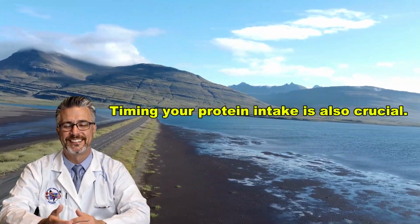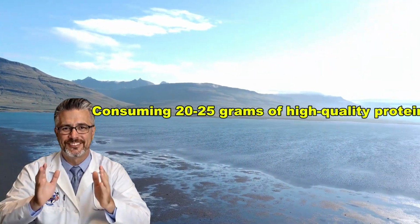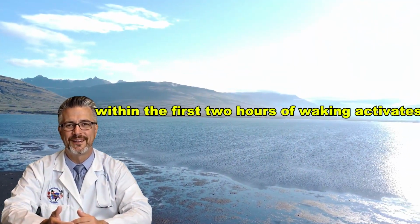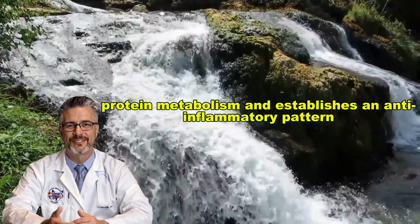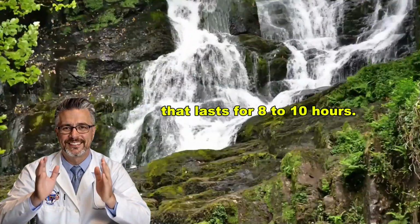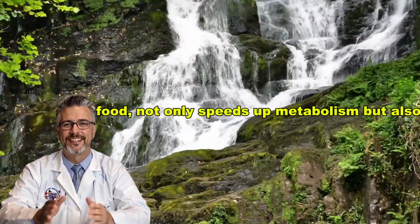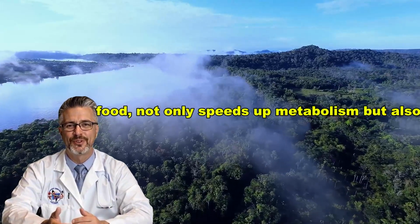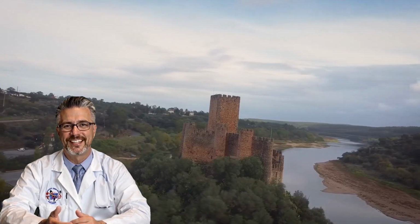Timing your protein intake is also crucial. Consuming 20-25 grams of high-quality protein within the first 2 hours of waking activates protein metabolism and establishes an anti-inflammatory pattern that lasts for 8 to 10 hours. This phenomenon, known as the thermic effect of food, not only speeds up metabolism, but also optimizes the utilization of amino acids for tissue repair.